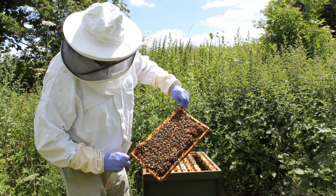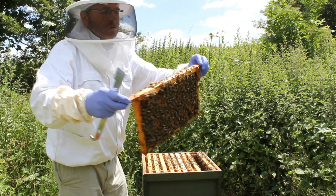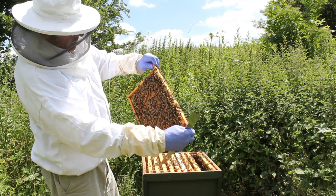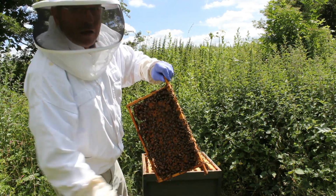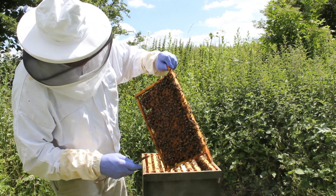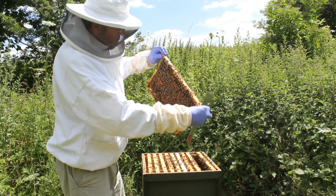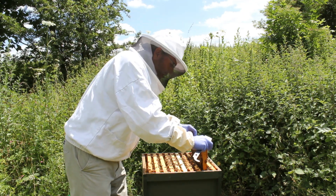God, look at the amount of bees that's going to be in this hive. Absolutely jammed with bees. You know, it's a new queen. Very unlikely this new queen's going to swarm, because it's brand new, and it's probably not interested in swarming. So, not for a little while anyway.